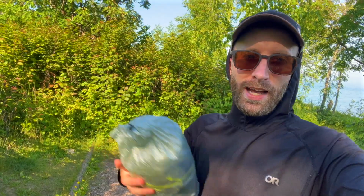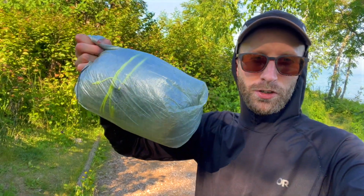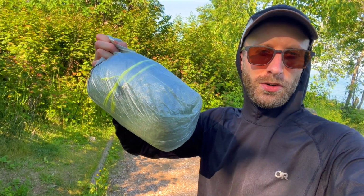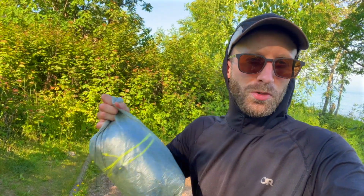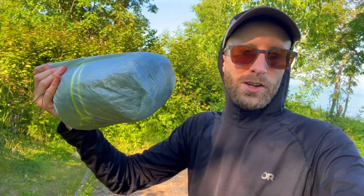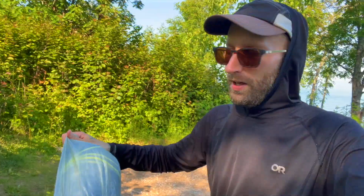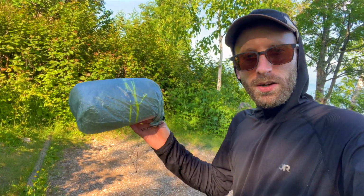It's in the stuff sack now, but this thing packs down really tiny, which is pretty good for DCF. It usually doesn't compress very well compared to other tent materials. Super lightweight, waterproof, doesn't absorb any water. The huge thing about it for me is the pack size. That's the major plus, besides the weight, obviously, and also the footprint size at camp. We'll take a closer look at it in a bit when I get it all set up.